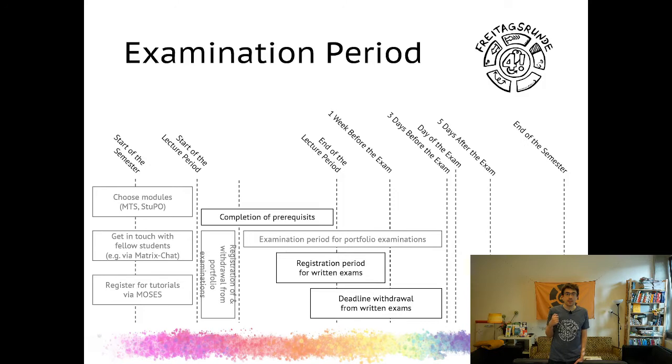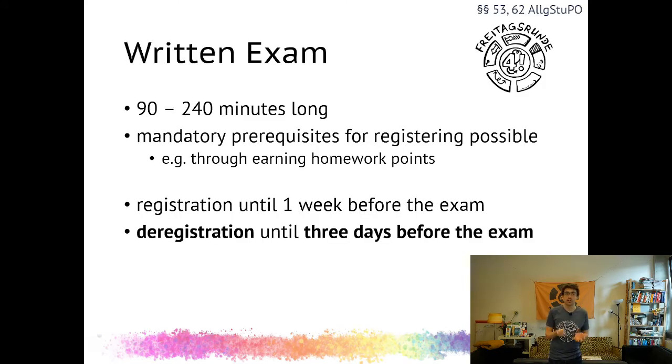Still, the most important examination type is the so-called written exam. It is a 90 to 240 minutes long exam, and you may or may not have to complete some prerequisites, as mentioned before in the module description, so that you can take part in the exam. For example, in machine learning 1, you have to take part in homework as a group exercise. You have to hand them in every 1 or 2 weeks, and then you'll earn points in order to be able to take part in the exam.